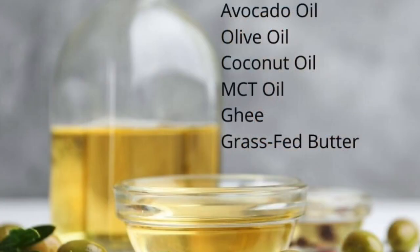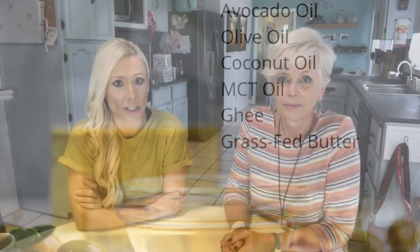Because it causes inflammation in your body, and that's the worst thing you can do. Exactly. But I think that we have learned a lot about oils. One of my favorite oils that we have heard so much about is avocado oil. It has a super high smoke point, and we love it. And it's tasteless. You can add it to anything. You can make mayonnaise out of it.